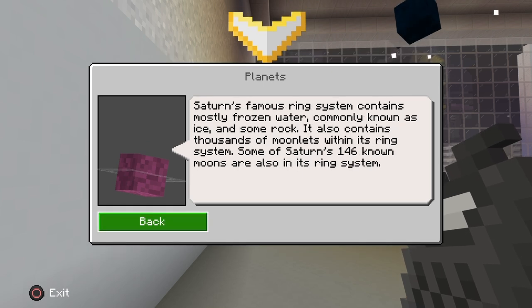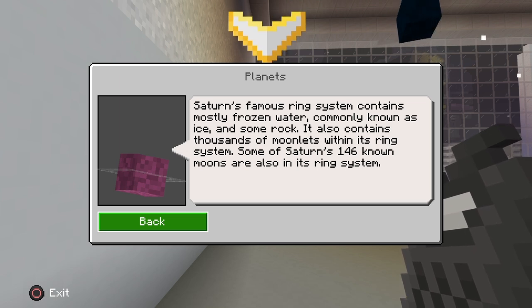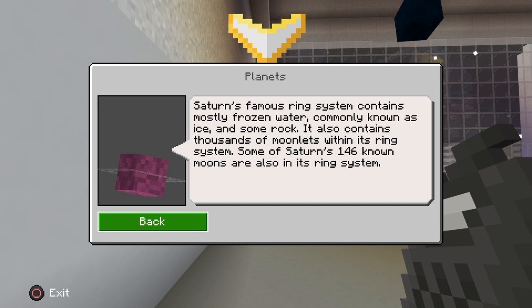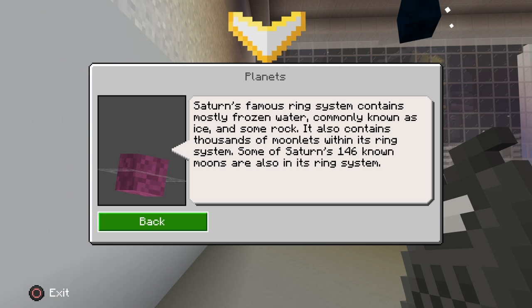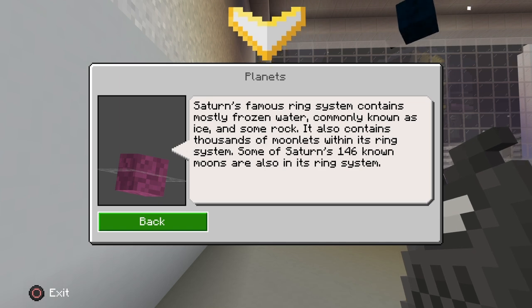3 rings. Saturn's famous ring system contains mostly frozen water, commonly known as ice, and some rock. It also contains thousands of moonlets within its ring system. Some of Saturn's 146 moons are also in its ring system. Wow! Can you imagine counting all of that? That's a lot of moons.